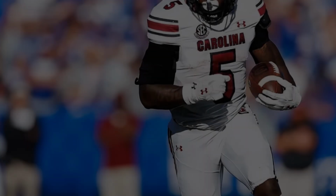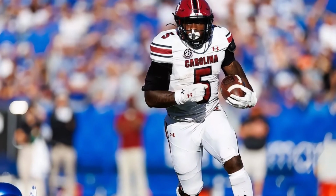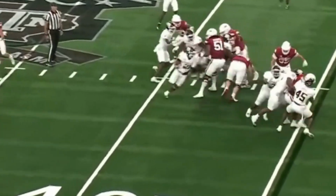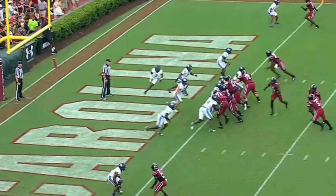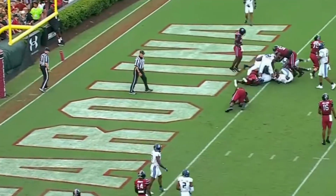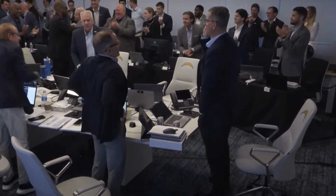On top of that, you've got Raheim, an undrafted rookie that, for whatever reason, the coaching staff seems to be hyping up more than anyone else from that UDFA class. I wasn't crazy about Sanders' college tape, but clearly the staff sees something there. So overall, yeah, I'd call the running back room a clear upgrade. It's deeper, it's tougher, and it fits the identity Harbaugh wants to build.